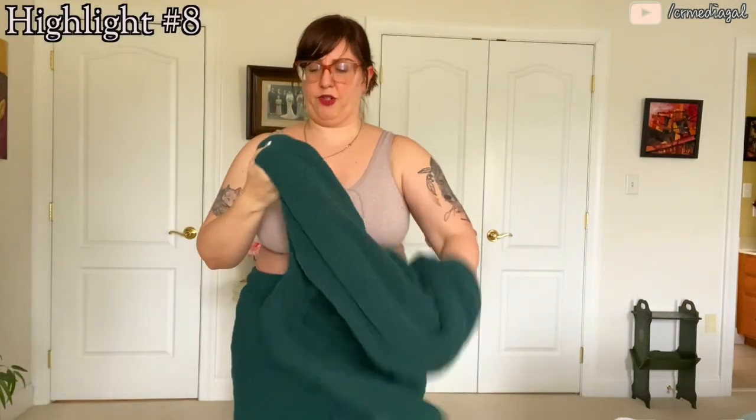I love this ombre color scheme. Such a shame. These are so pretty. Fuzzy fleecing on the inside. It's so cozy. No, I'm getting rid of them. I'm getting rid of them. They're going.